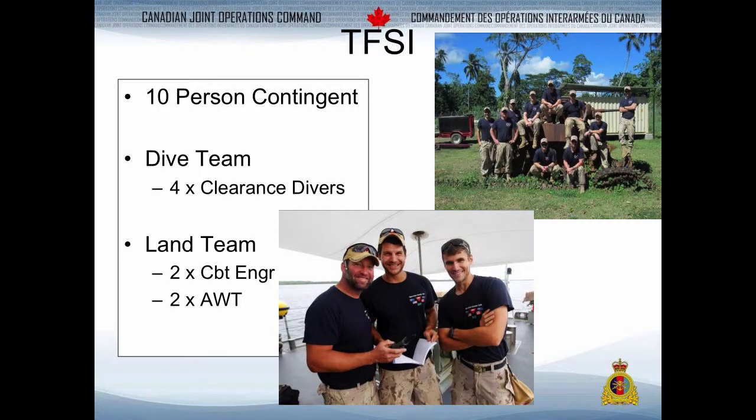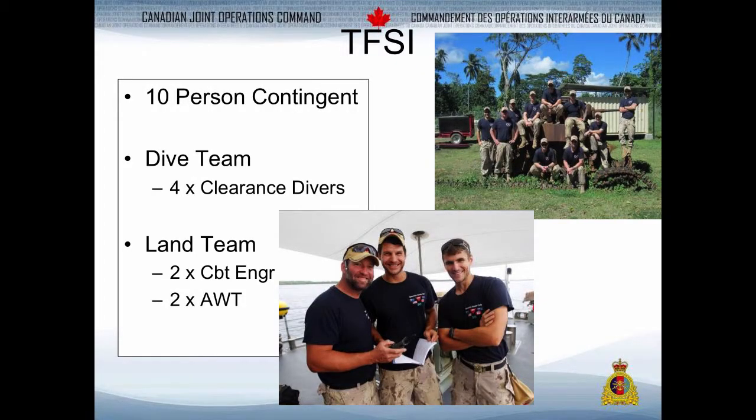So Task Force Solomon Islands was a 10-man contingent that came together in October to do a quick refresher exercise for advanced CMD skills and whatnot. They tagged into TAS Runner, which is an Air Force-led annual exercise. The task force was composed of myself as a task force commander, a senior technical advisor who is Chief Petty Officer First Class, deployed from Joint Counter-Explosive Task Force, as well as a dive team and a land team.